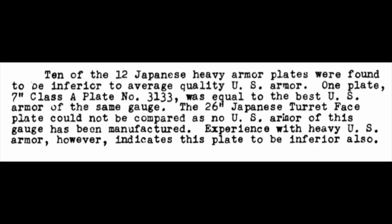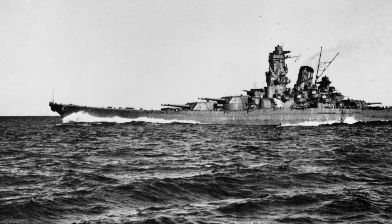The report states that 10 of the 12 plates were found to be inferior to average quality against U.S. ordnance. The metallurgical investigation revealed that the Japanese plates had a greater amount of dirt in the metal, and did not have the hardness that was intended.